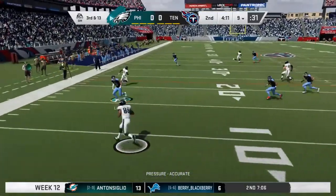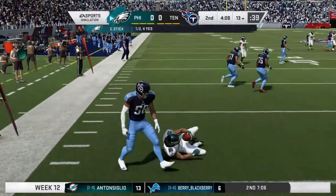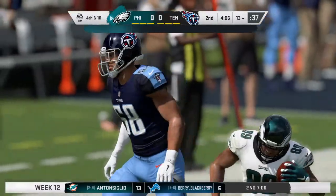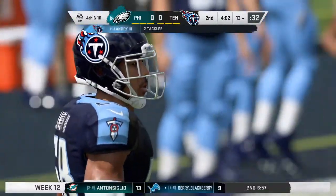Here's Stick looking to throw. Looking left side, it's complete. He's got it. And the tackle made at the 13. He is well short of the first. They get only 4 that time as that leads us to a fourth down.